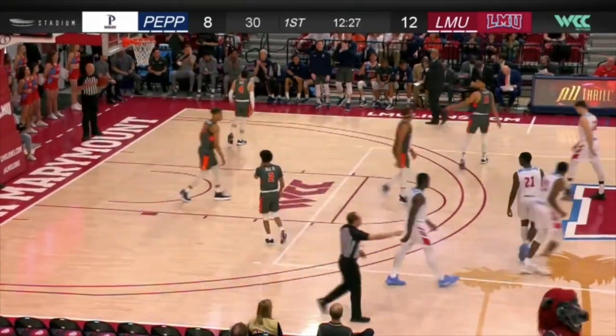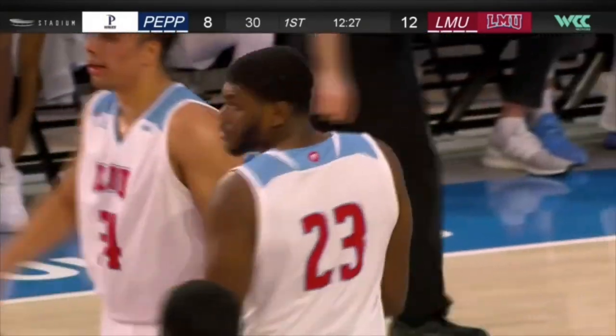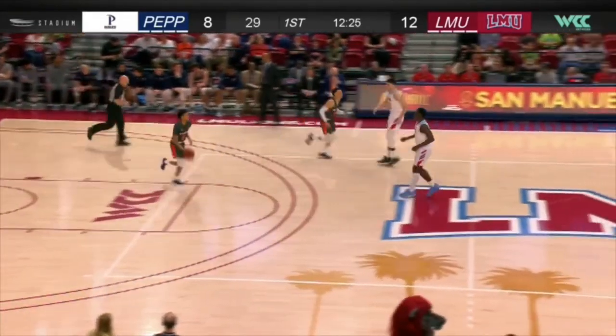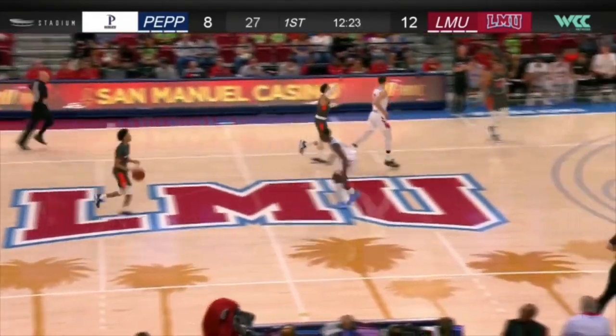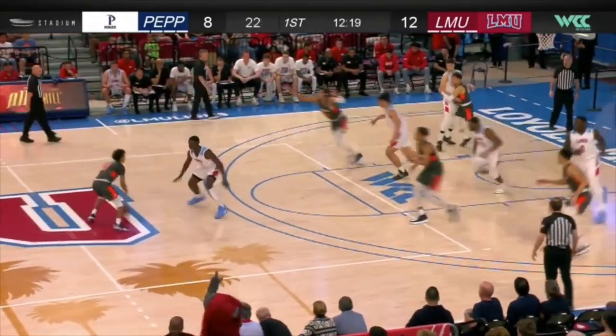Shot clock expires, but that's not a horrible possession for LMU. They don't get up a good shot, but they use the 30 seconds, and it's not a live ball turnover. Yeah, they didn't want that, but like you said, Pepperdine has to take the ball out of bounds, and they don't get transition.